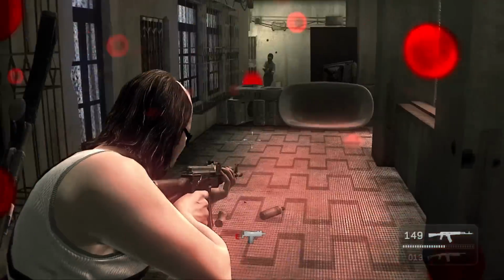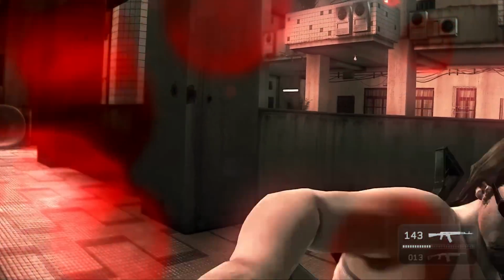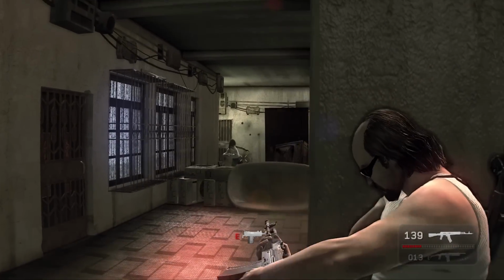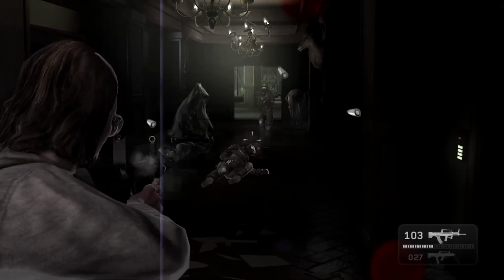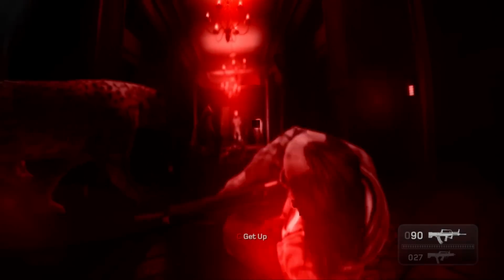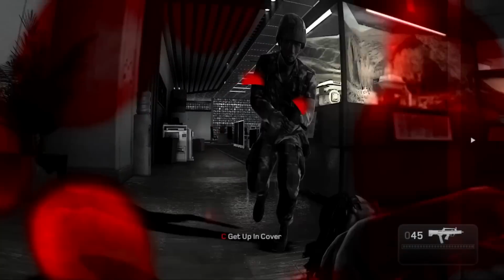No longer are you waiting for a teammate to pick you up either. When you get downed, you have the option to immediately get back up. If you're near cover, you can also choose to get back up into that cover as well. If you'd rather though, you can just stay on the ground and get a couple of shots off first. This is a much more dynamic approach, and it made for a better experience overall. If you take too much damage while you're downed, you will die though.